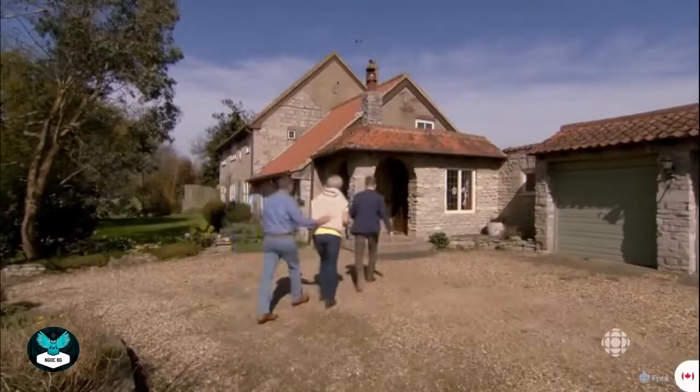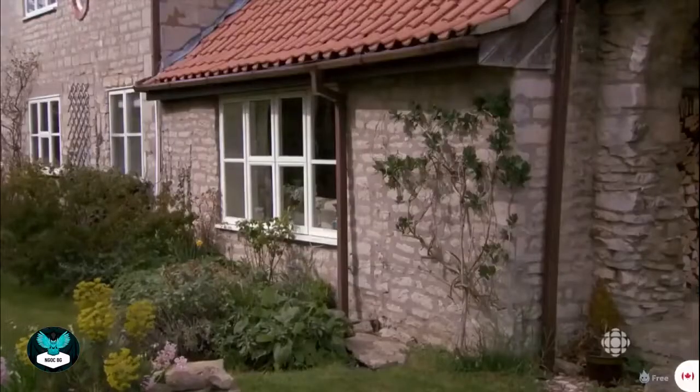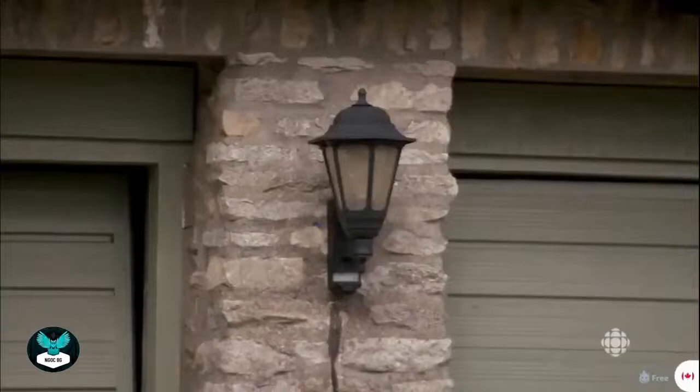Dating all the way back to 1590, this attractive stone property has accommodation over three floors. It has been hugely extended over the years, building on the original character to create a unique country home.